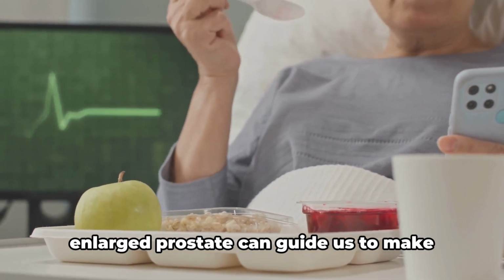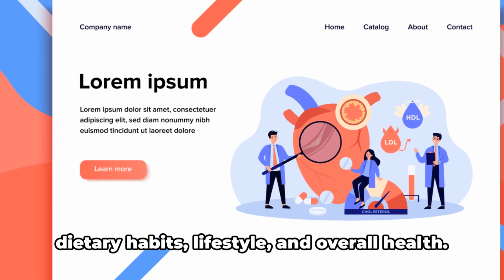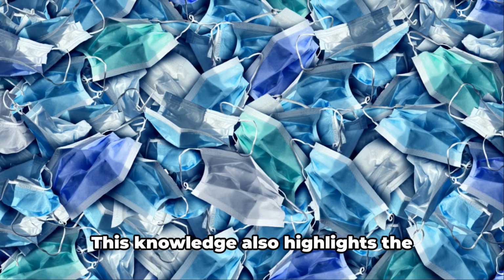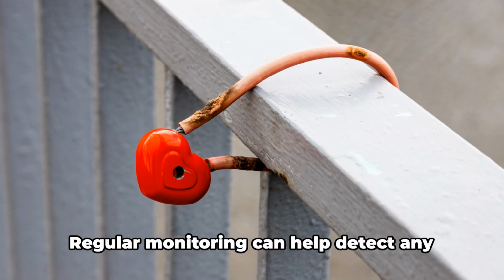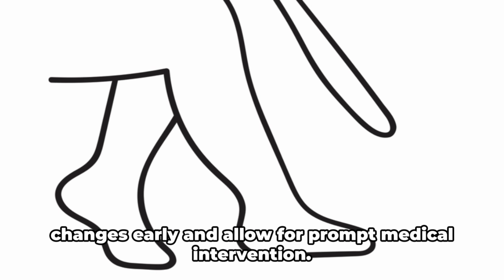Grasping the underlying causes of an enlarged prostate can guide us to make more beneficial choices about our dietary habits, lifestyle, and overall health. This knowledge also highlights the paramount importance of regular health checkups, especially as we age. Regular monitoring can help detect any changes early and allow for prompt medical intervention.